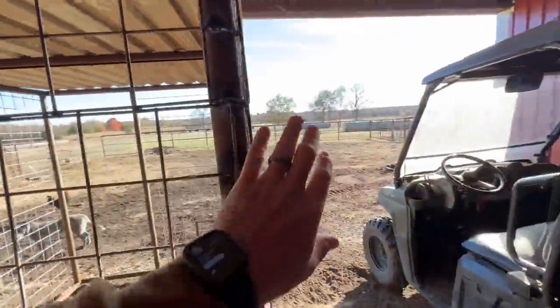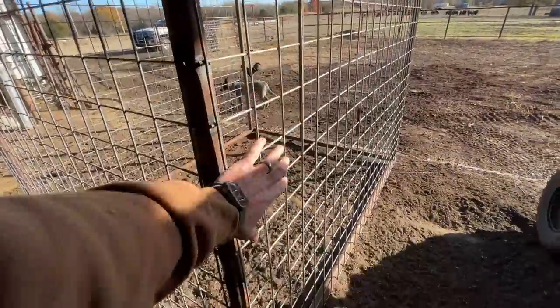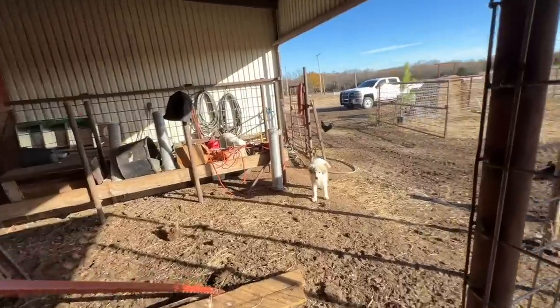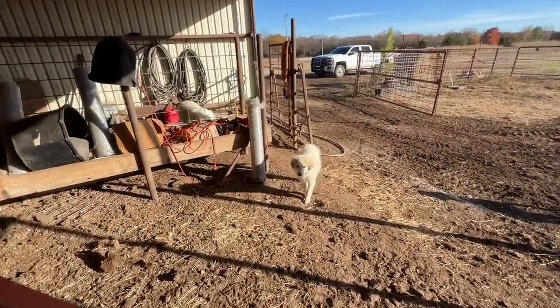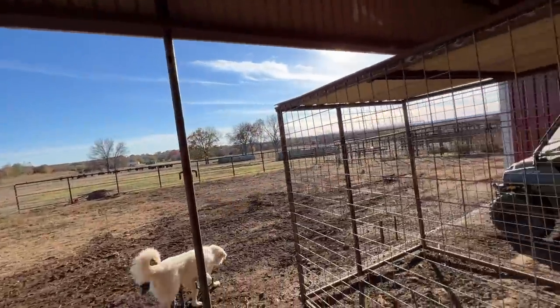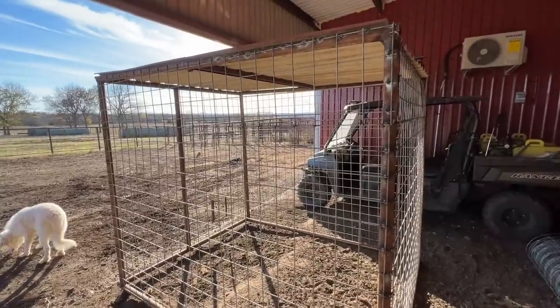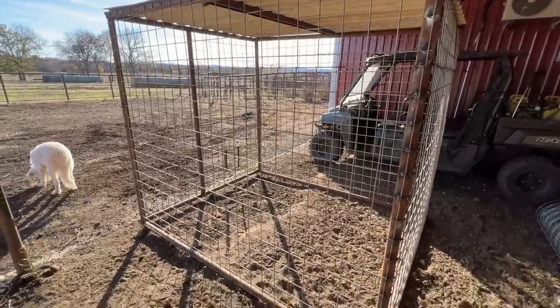I'm going to put some more sheet metal around it to make it kind of a warm area or a place of coverage. We're going to put it inside the barn here so that they'll have the cover of the barn, and it'll help keep them warm also. And Brooks can collect her eggs, and the chickens can stay a little bit safer.